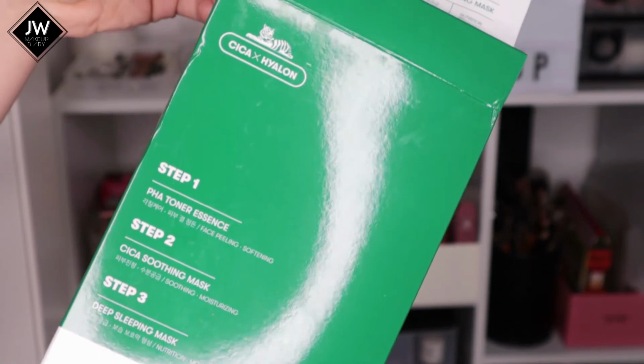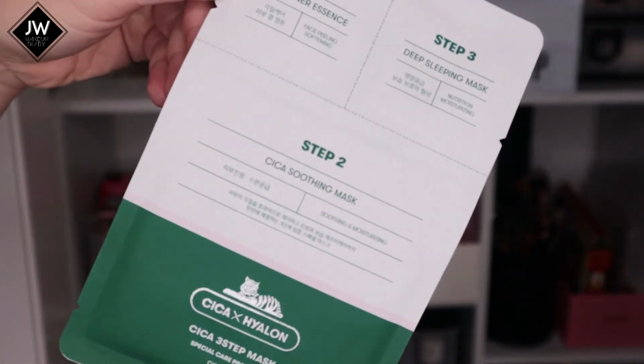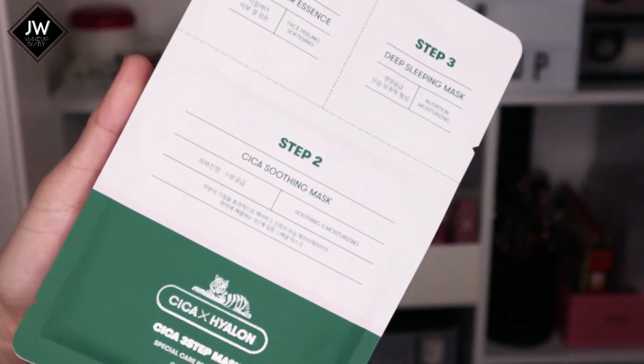And the last sheet mask that is my ultimate favorite for sensitive and acne prone skin is the VT Cosmetic 3-step Cica mask. I don't have it with me right now, but I've done a review of that. I'll put a link somewhere here for you guys to check out. But I really love that sheet mask because it has 3 steps in it. It has an essence, it has the sheet mask, and it has the sleeping mask.